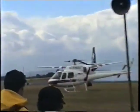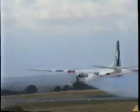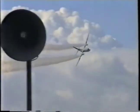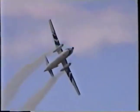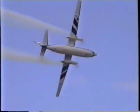Snap the wheels up, on with the smoke, and away he goes. This is an awesome display, ladies and gentlemen, and you are privileged to watch it. This aeroplane is not a fighter, but it's being thrown around as such. Pilot and co-pilot working hard on the controls. The flight engineer is standing in between them, calling out the routines, calling out the speeds, monitoring the safety.